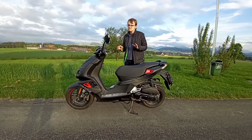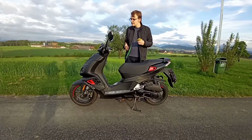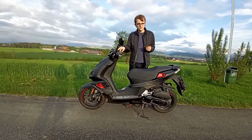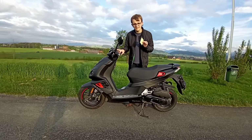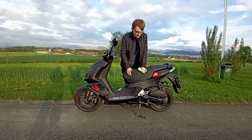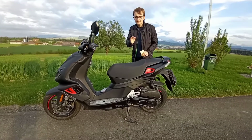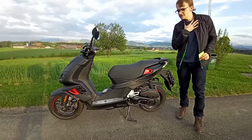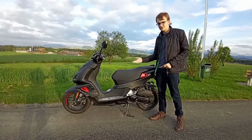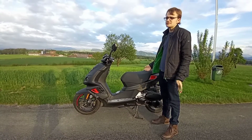And now the last rather negative point. This is the consumption. Now I made some calculations, and the consumption is around 3.5 liters per 100 kilometers. Okay, it's a two-stroke engine and it has a carburetor. It's not fuel injected, but nonetheless, 3.5 liters, I consider that as too high for 50 cubic centimeter engines. For me, it's too high. But this also is personal opinion.